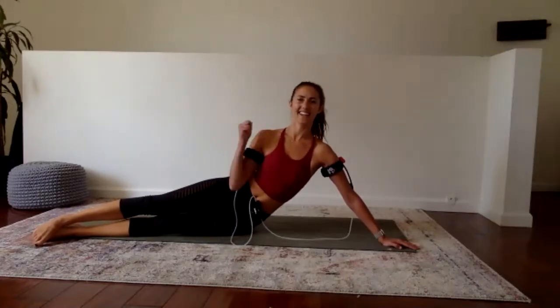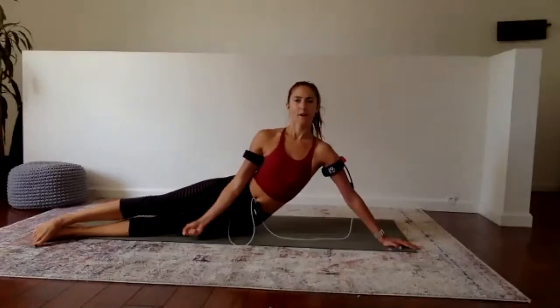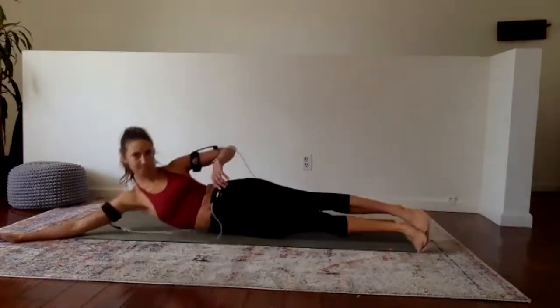In, and in. We have 8, 7, 6, 5, 4, 3, 2, and 1. Good, come on down, let's switch sides. Over onto the back of the right arm.